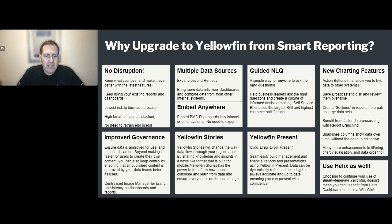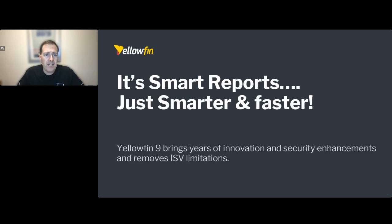What I really want to do now is hand over to Rob so he can talk a little bit about the new fun stuff that's in Yellowfin 9 that's going to really help you with the governance side of things that we've been talking about.